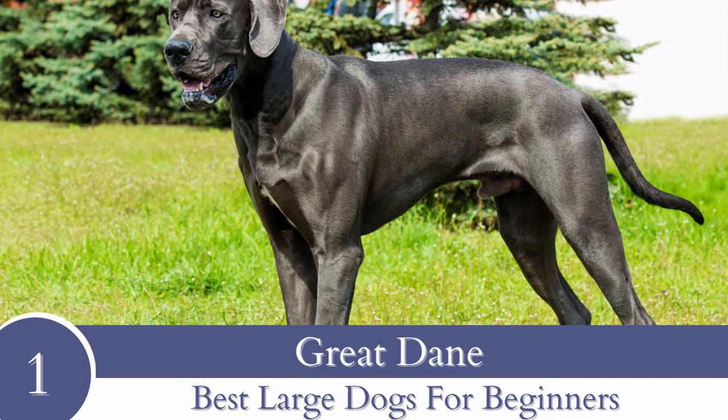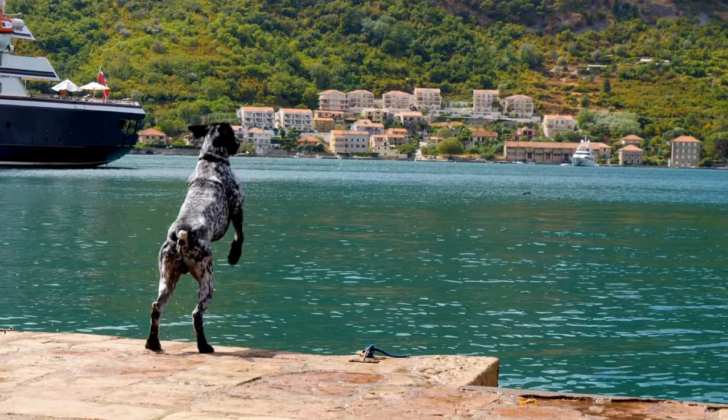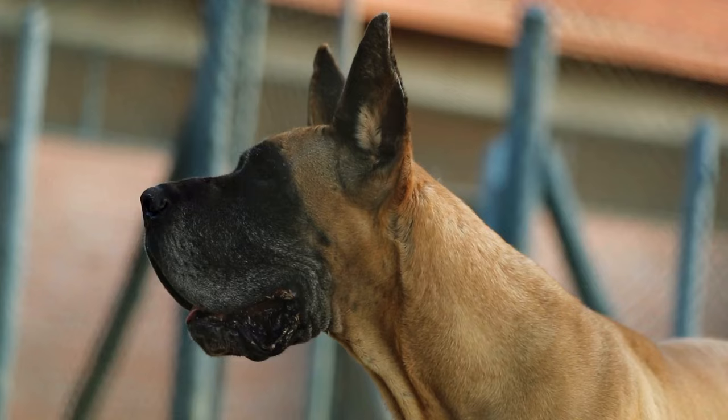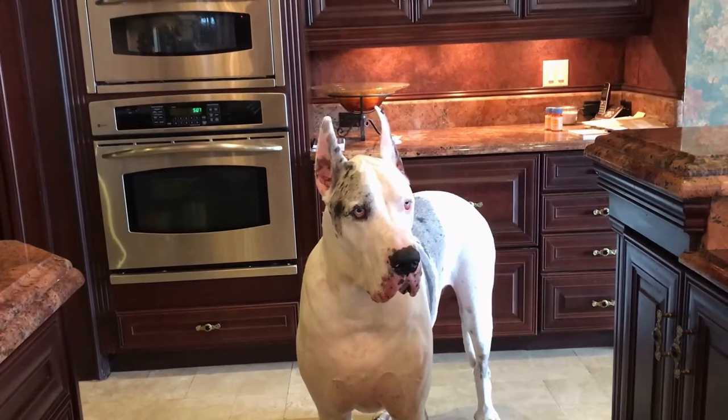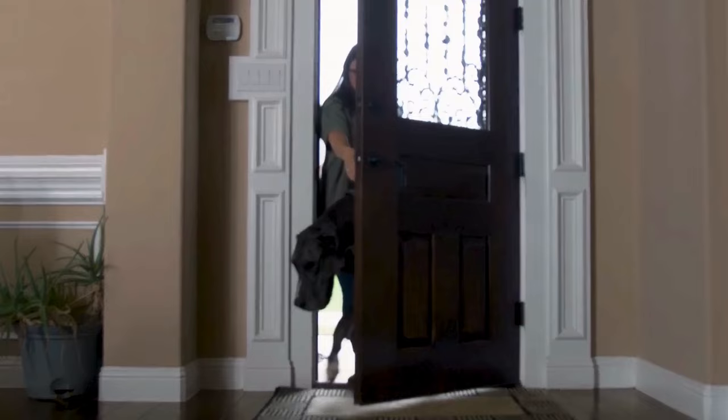Number 1. Great Dane. The Great Dane spends his life winning the battle because he's aware he'll win. No one would seriously think that the breed that set the Guinness World Record for the biggest dog, a male named Zeus, by the way, is the definition of a gentle giant. A Great Dane presents itself with either a relaxed nature or the air of an aristocrat. Aggression isn't even in their vocabulary.